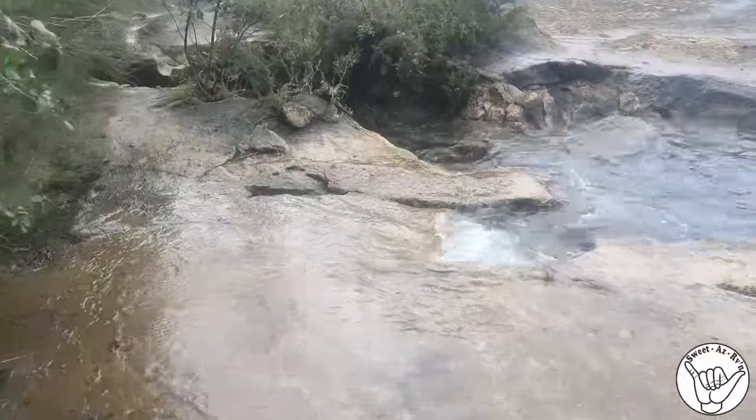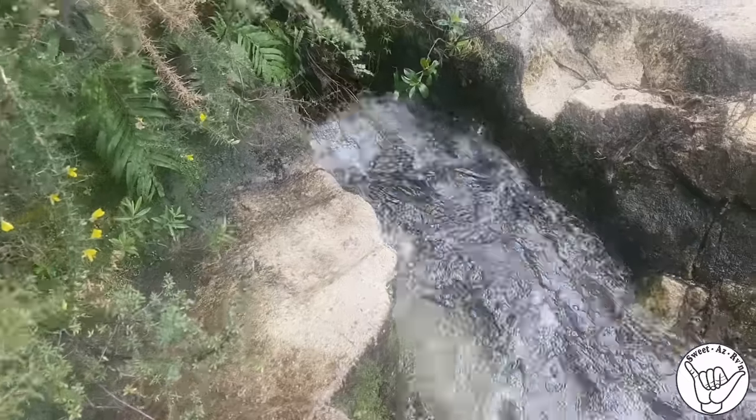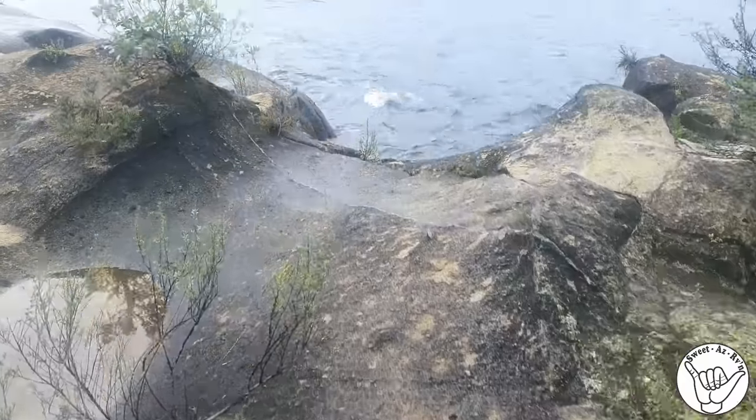The lake level's quite high. I'm trying to get across here without getting my feet wet. Whoa. Wait for this little gut to finish. Here we go, 1, 2, 3. Oh, rocky.